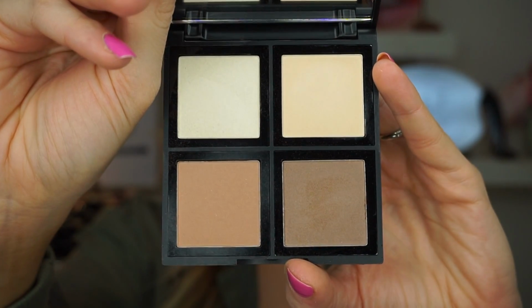So let's just get into it. Okay, so first I'm going to bronze the skin with more of this warm shade here. So we're gonna go in and bronze away. This is called the Contour Palette.